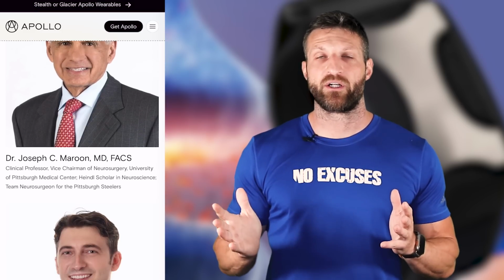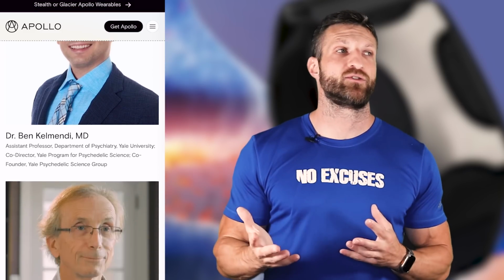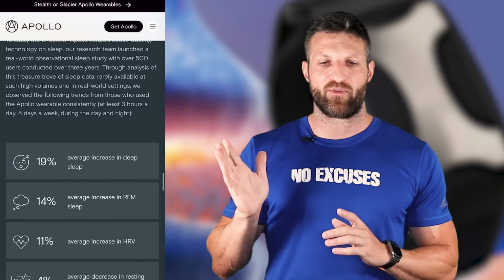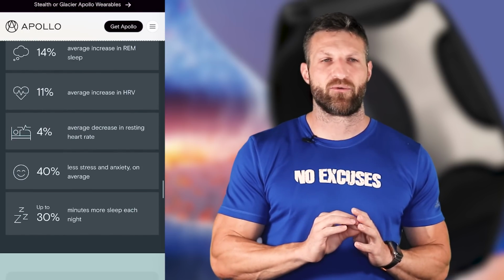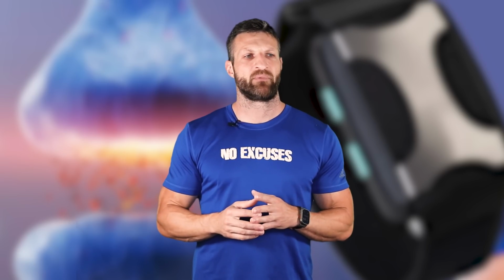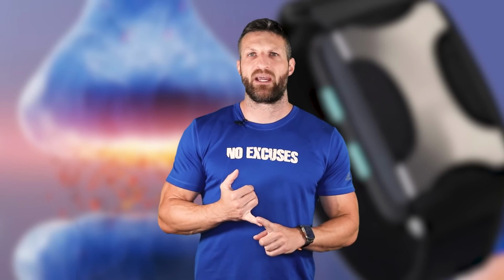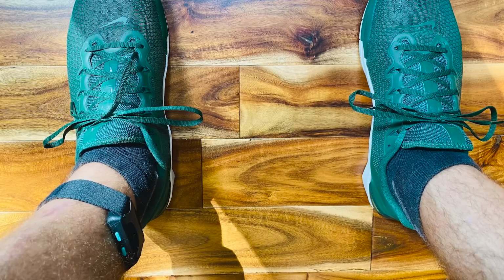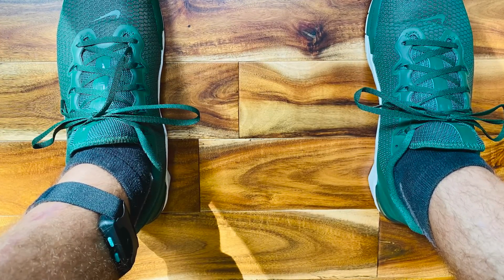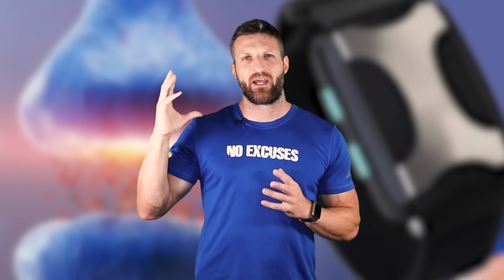So yes, it works, and I've noticed myself, I've been using Apollo, I think it's been now for 3 years maybe, it's been quite a while, and I've used Apollo in a variety of different use cases. In the morning to help me with better focus, better cognition. I've used it to improve my exercise recovery, so before workouts and right after workouts. I've used it in the evening to kind of calm down, to stop my mind from spinning.